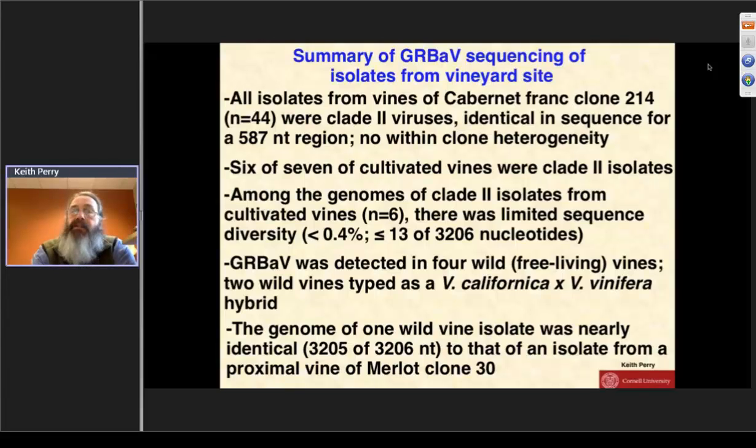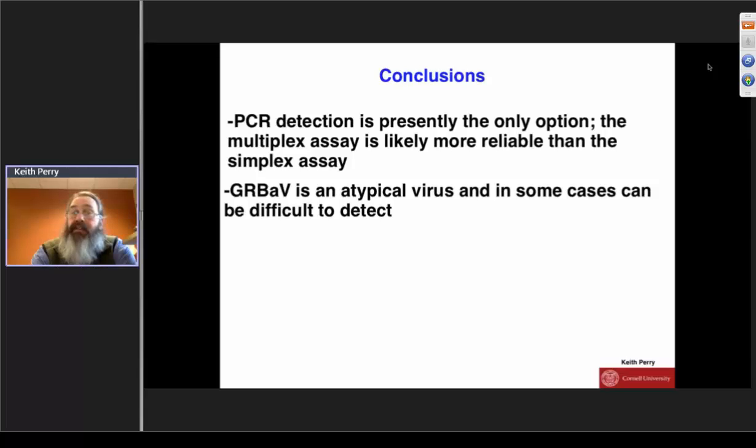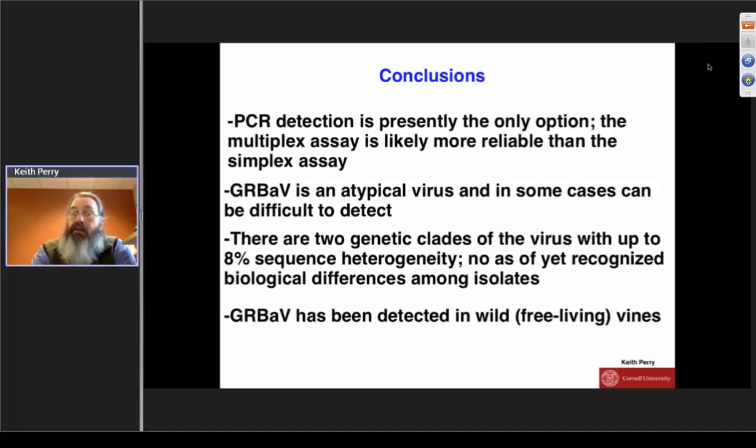So in conclusion, the PCR detection is presently the only option we have, and in our hands the multiplex assay is likely more reliable than the simplex assay. Red blotch is an atypical virus and in some cases can be difficult to detect. There are 2 genetic clades of the virus with up to 8% sequence heterogeneity, and as yet no recognized biological differences among isolates. And lastly, red blotch has been detected in wild or free-living vines.